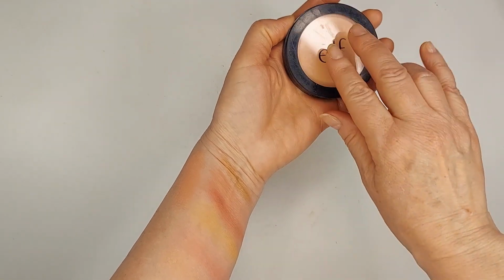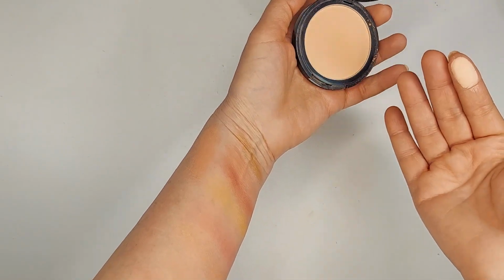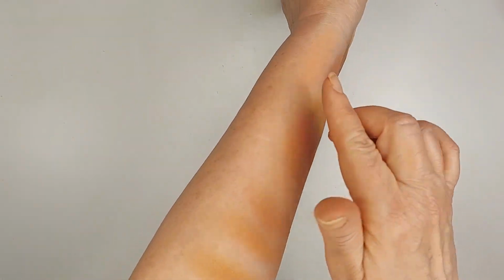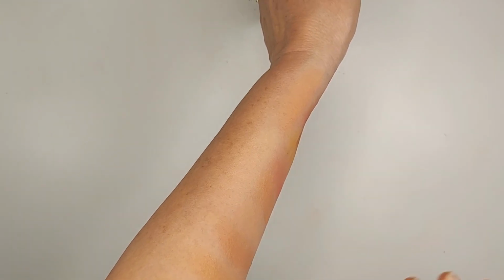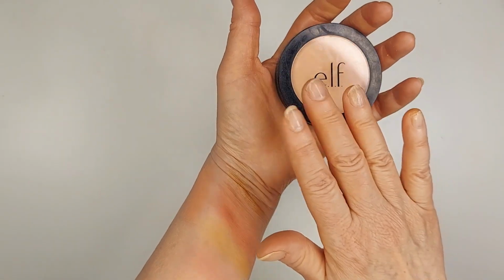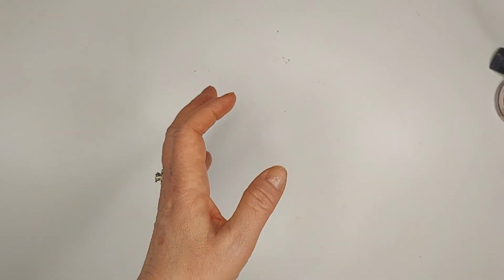The e.l.f. Primer Infused Blush in Always Cheeky. This is so velvety, soft, and smooth. It is a lighter blush, but it's really pretty, and it's very pretty also if I get too much of another blush and I need to tone it down a little. This one can help do that.